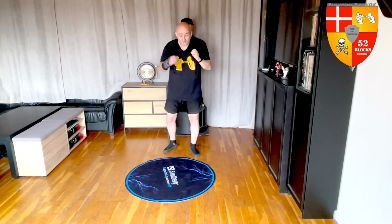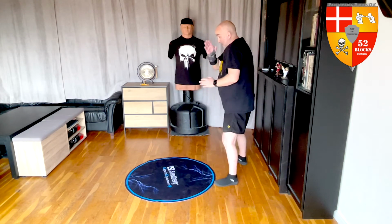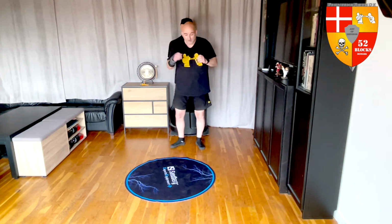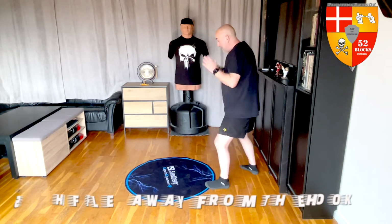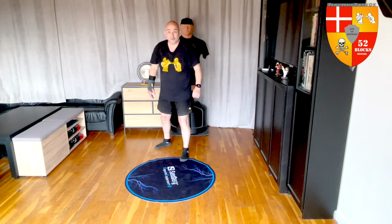But if your shuffle is big enough and his right hand is here, right across my shoulder, as I'm shuffling, I'm now outside the right hand, able to counter. So shuffling gives you more distance and it's quicker. His left hook is coming, shuffle to the outside, shuffle to the outside. That's the left hook.